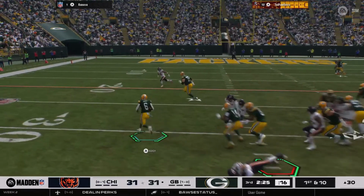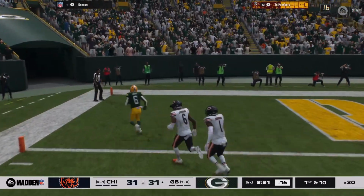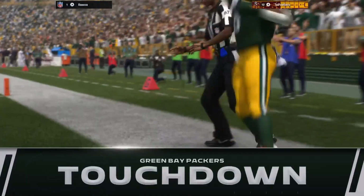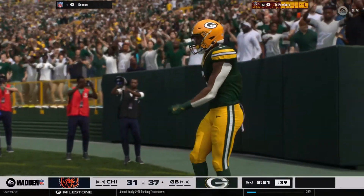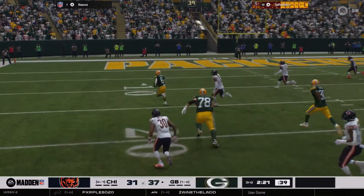Out of the shotgun, they'll give it to him inside. And he runs this one in. Touchdown, Green Bay. The Packers just need 2 snaps to steal the lead.